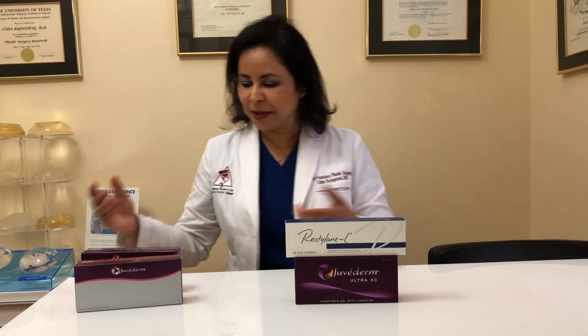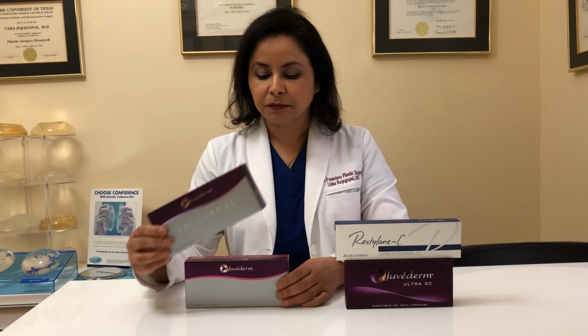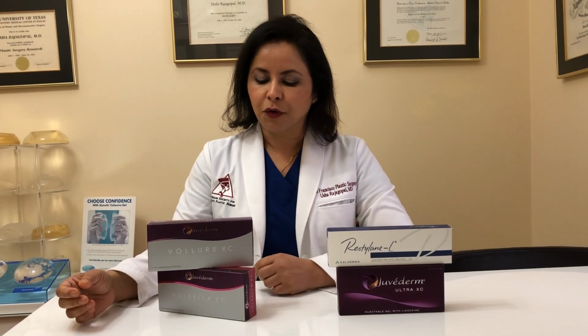Okay, so now let's talk about the other 2 fillers that I also love, Volure and Volbella. Volure is also a lip filler and a lip plumper. It also is made of hyaluronic acid, but it's a slightly different family in the sense that it doesn't cause as much swelling post treatment. So the first 48 hours you won't have as much swelling, but it does give a little more fullness to the lip. So for long-term fullness that is slightly on the higher side, Volure is great.